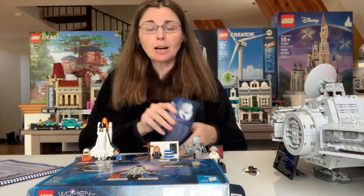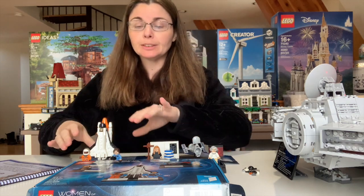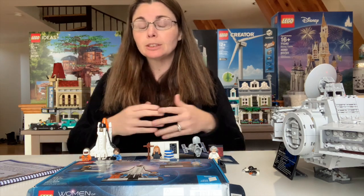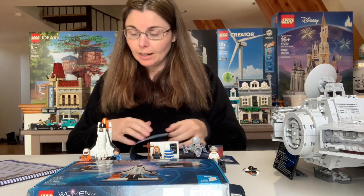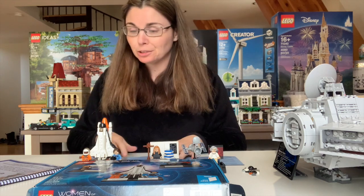And designers just talked about how important it was to get all the details right. And these minifigures that come with this set are actual representations of each of the women. So there wasn't any just making up details. They really wanted to capture these women in ways that they felt were appropriate to them. So that's pretty cool to read about too.